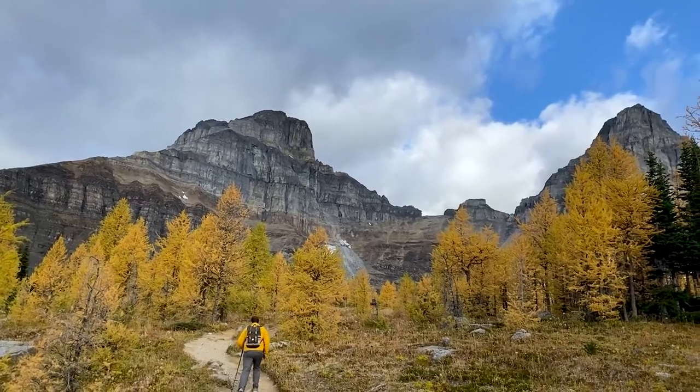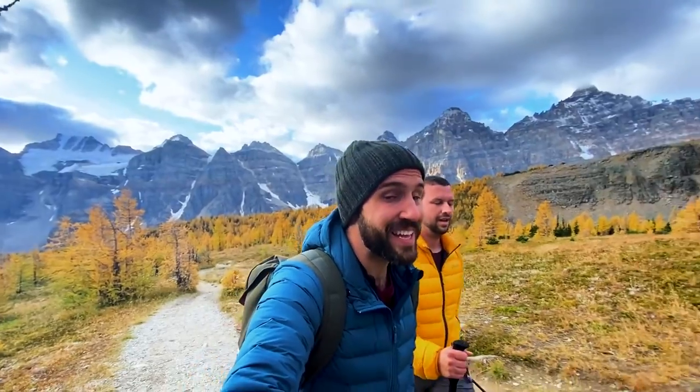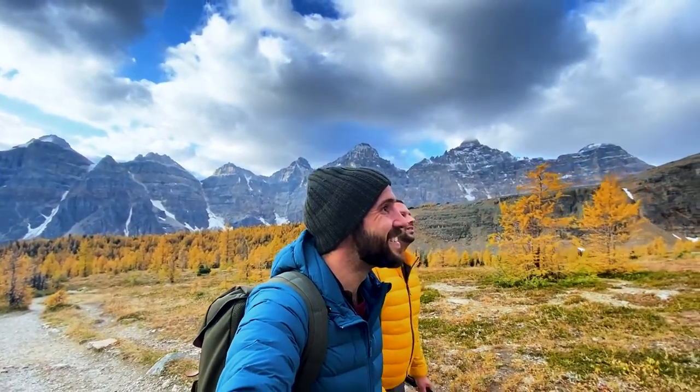All right, we are heading up Sentinel Pass. It is just in front of us, so it's a beautiful hike, but this is where the difficulty really steps up its game, so be prepared. But then you get the beautiful views of Paradise Valley on the other side. Wow.